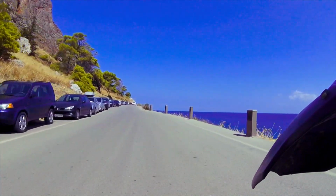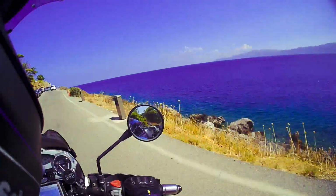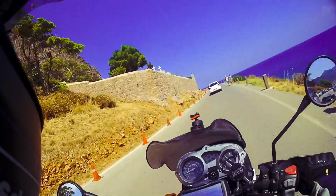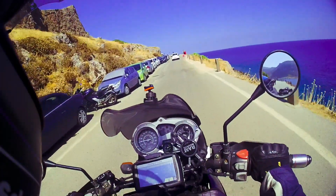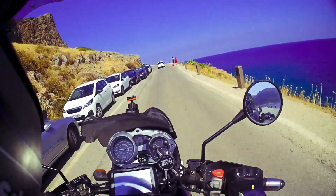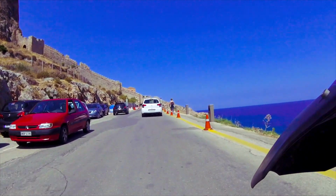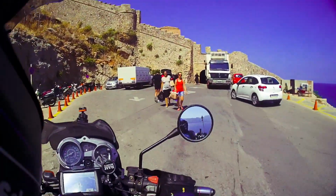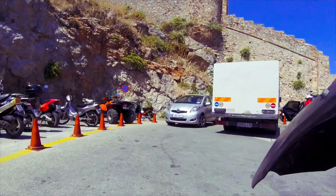I'll be heading south that way later, tomorrow. Like a graveyard right here. There's a little bit of a parking space here. It looks like this is the end of the road.